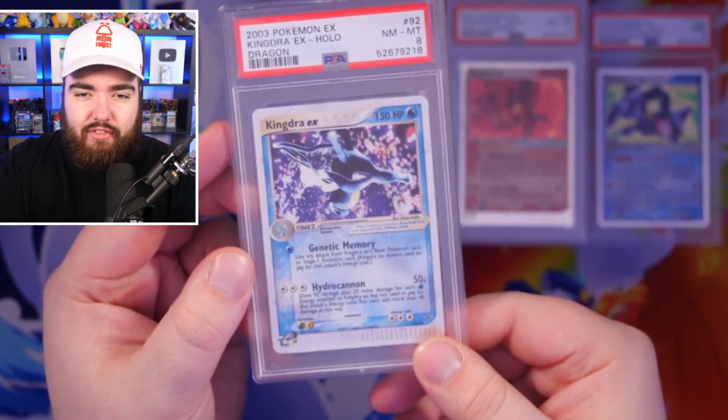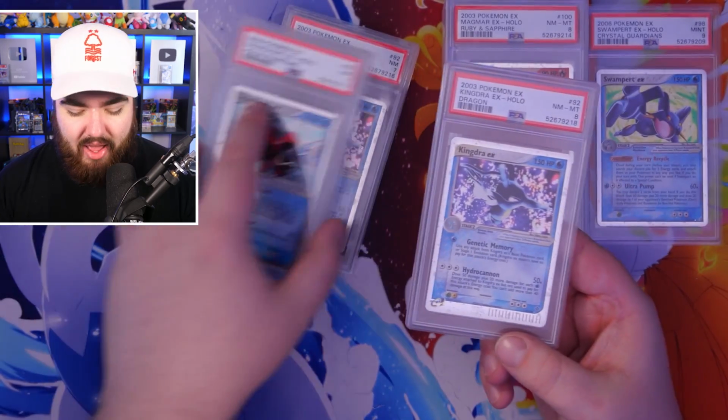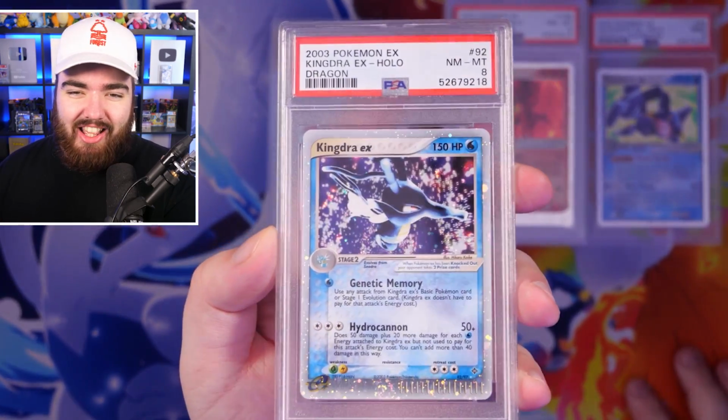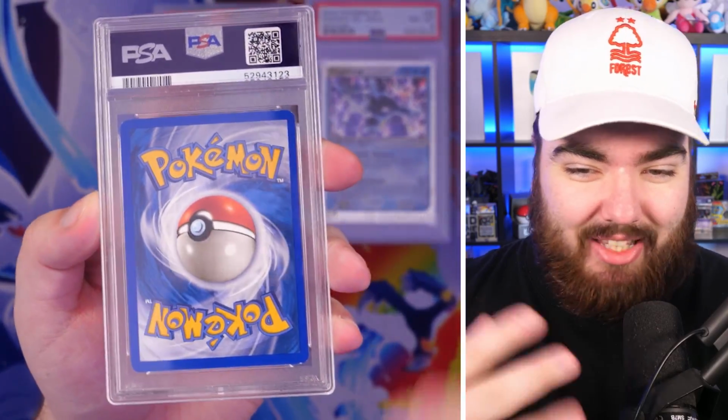Next up, we have Kingdra EX again, this time in an 8. We had a 7 there, and then we had an 8, so that's good to know. At least we got a higher grade. It's not a 9 that we would love, but we'll take that Kingdra EX in the 8. We still have loads of cards to go through. Make sure you're sat back relaxing with some popcorn. I might have to speed this up a little bit.